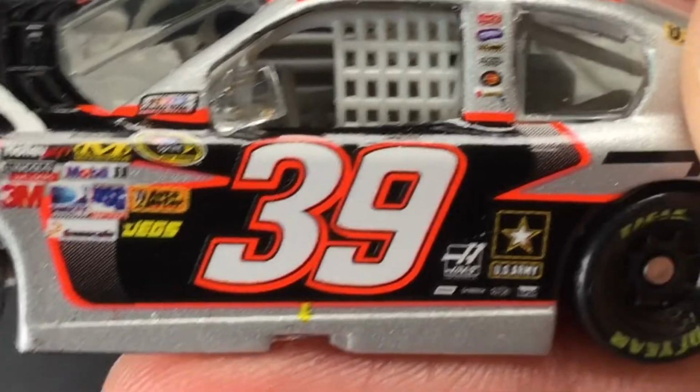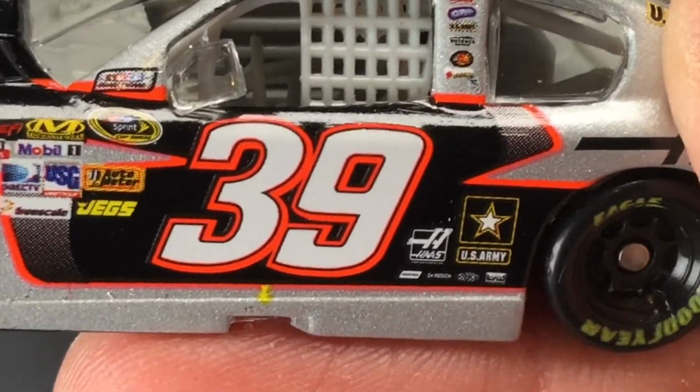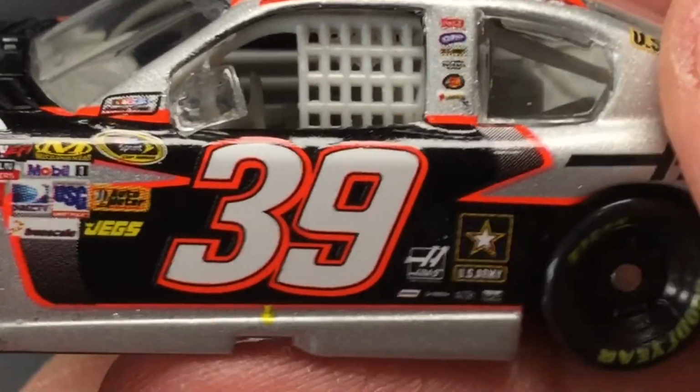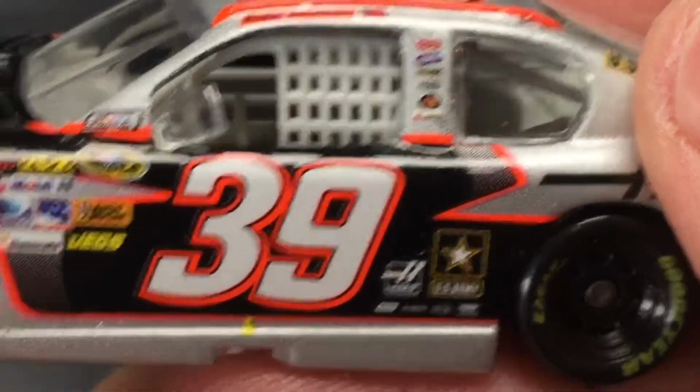And I miss the 39 car. I'm not going to lie, I do miss the 39 car. It's kind of part of the reason why I run the 39 car in the NASCAR Diecast Cup Series, for Ross Chastain.